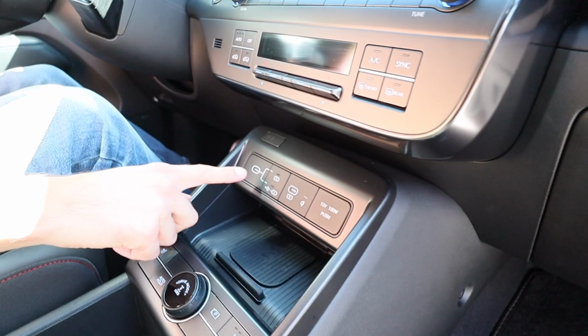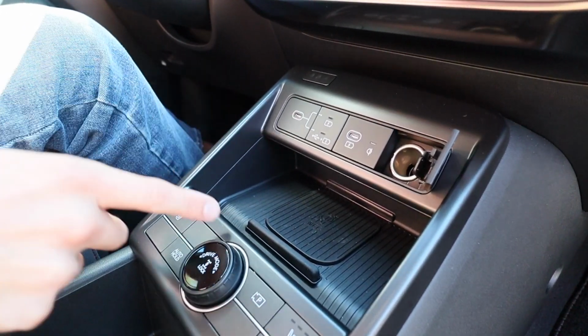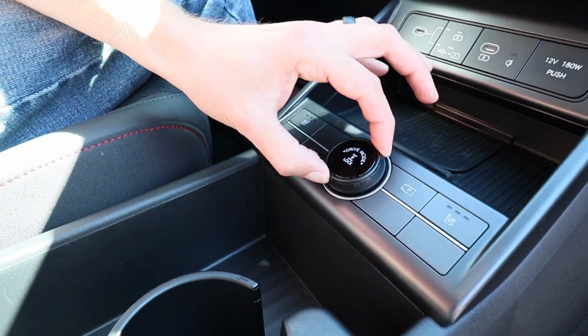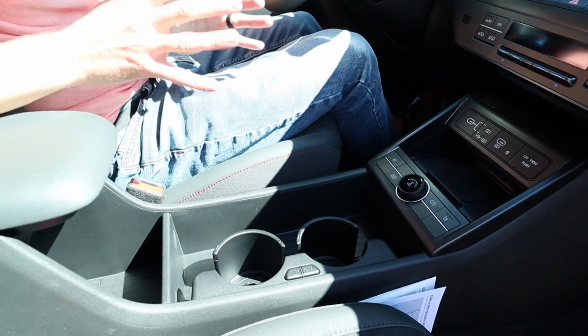Now down in the center, we have a lot of different USBs right there front and center. You can push this, you got a 12 volt. We do have wireless phone charging and good storage, heated seats, a shortcut to your parking. There's that drive mode select that you just toggle left and right. This even has a center locking differential for the all-wheel drive.